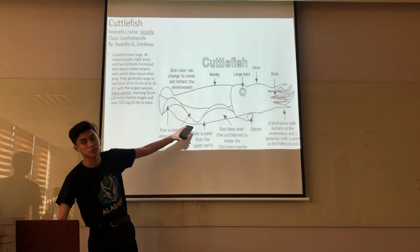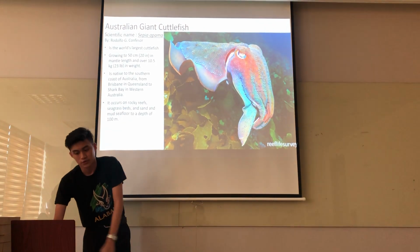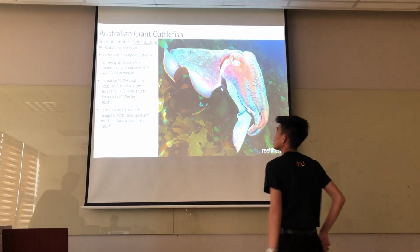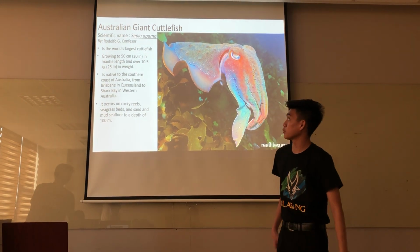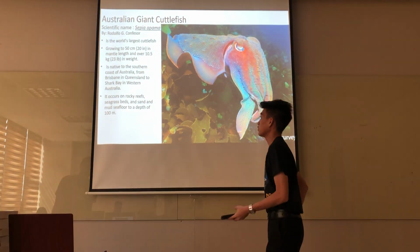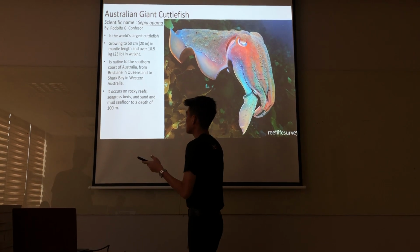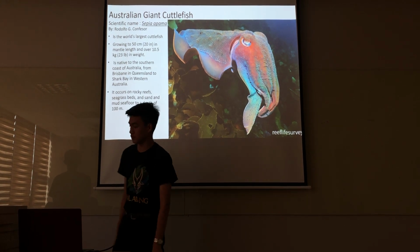So ito yung anatomy ng cuttlefish. That's the main parts. One example is the Australian giant cuttlefish. This is the largest cuttlefish in the world, growing to 50 centimeters and over 10.5 kilograms. It is native to the southern coast of Australia. It occurs on rocky reefs, seagrass, and sand, down to a depth of 100 meters.